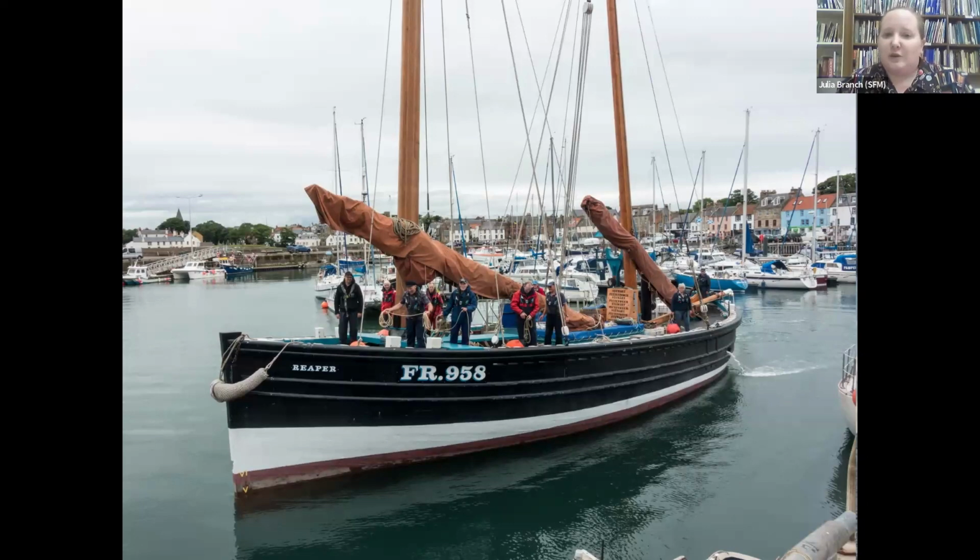And she is looked after by our lovely boats club, some of whom you'll see on board here. And they're the people that actually take the boat out. They go around the country to different ports, and engage local communities and school groups.